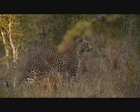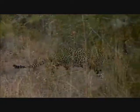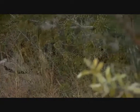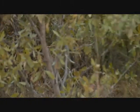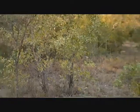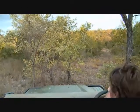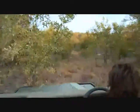Stopping, listening, looking. Definitely on the hunt. That is not a very good direction for us that he's heading. Actually, it's not so bad. We're almost at Mamba Road. I just see through the gap there now. Oh, the question is, how do we get back onto the road?